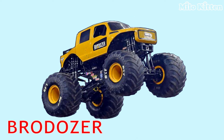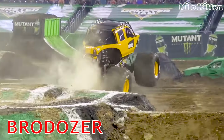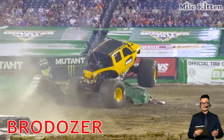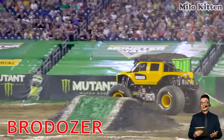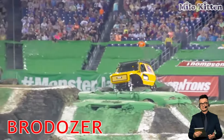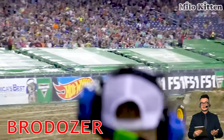Grodozer. Grodozer was a diesel-powered monster truck owned by Diesel Sellers and Feld Motorsports. The truck made history in Monster Jam by becoming the first of its kind to ever compete in said league.